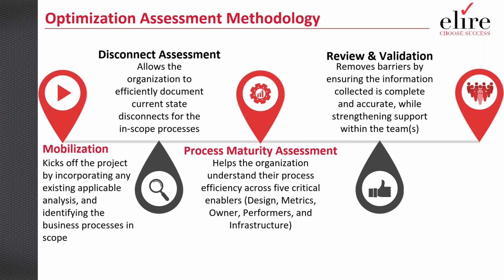Finally, with review and validation, we take all the tools we have and the current state data we've gathered during the assessment and run them through all of our proprietary systems to help start putting that data together. We will actively review that with you at the same time to build alignment, confirmation, and validation that we are hearing what you're saying, that you agree with what we're finding, and then come up with a plan.